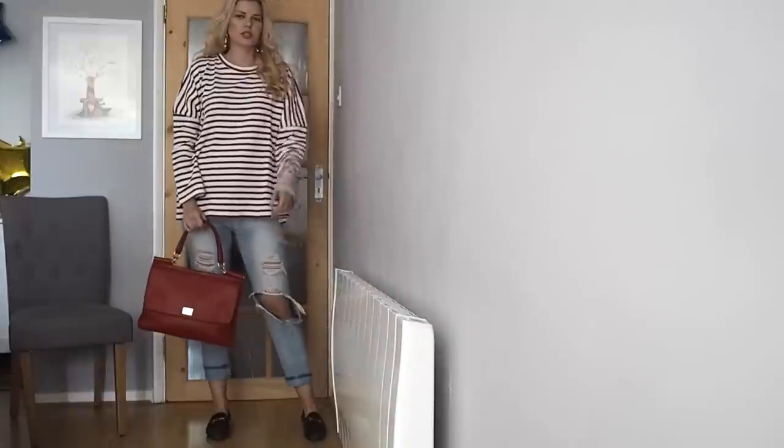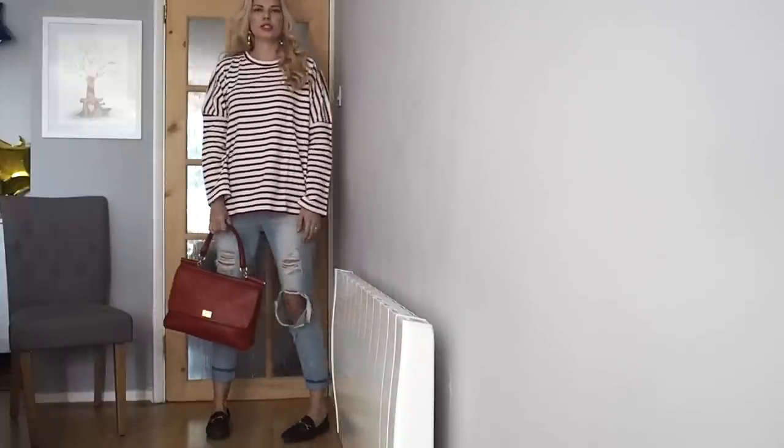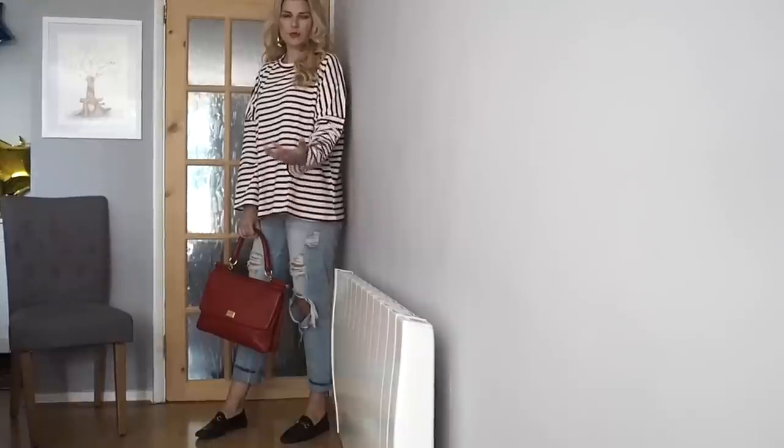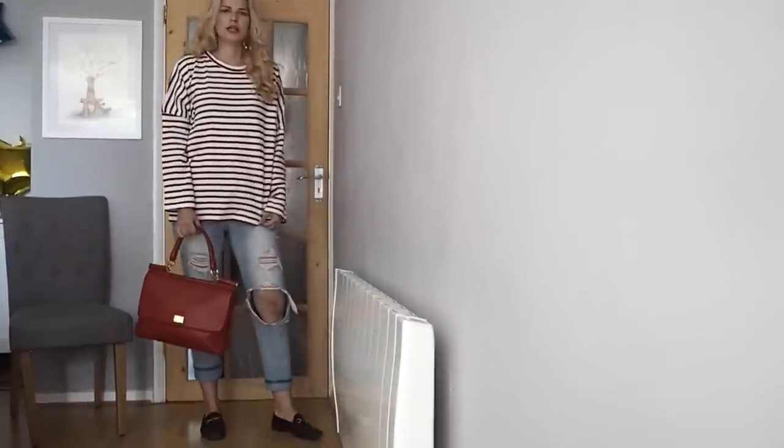This is the sweatshirt. I wasn't convinced, $12.99. It actually does look quite decent on. I mean, you probably get what you pay for, so it's not 25, it's not 30, it's $12.99.